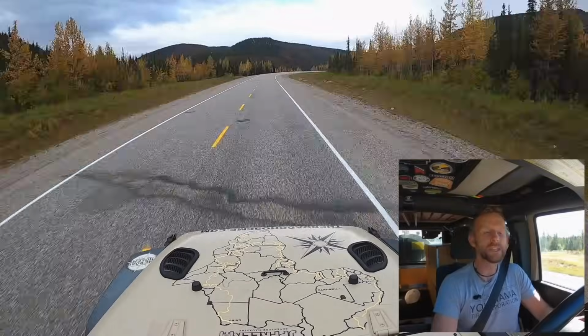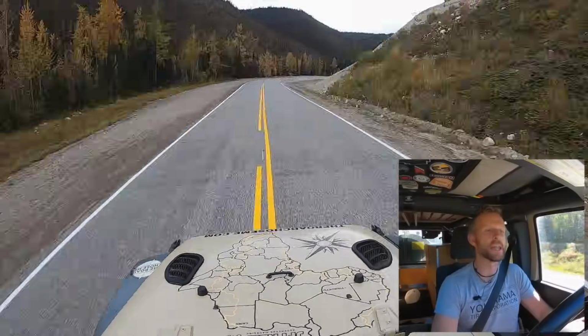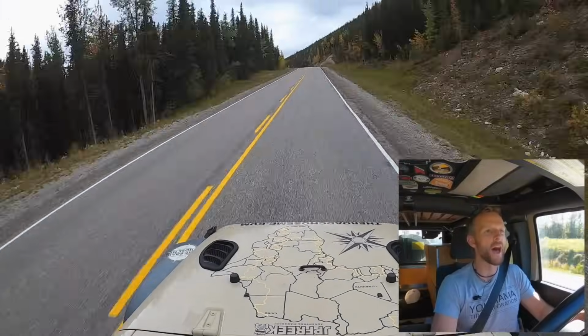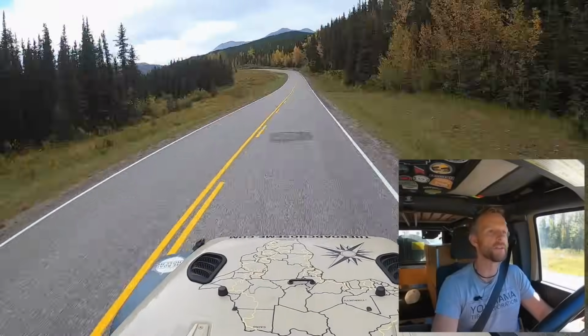So while it is remote and you should be a little bit prepared, don't imagine that you're driving to Mars and that you're never going to see another vehicle. Those days of the Alaska Highway are long gone. It's much busier than that now.